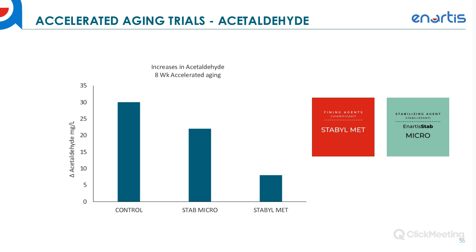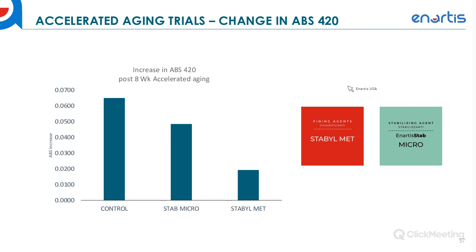And we subjected it to 8 weeks of accelerated aging, and then looked at the increase of acetaldehyde in those three different treatments. What we found was that the Stab Micro improved the reduction of acetaldehyde increase. So basically, there's less acetaldehyde produced out of a wine treated with Stab Micro. And the stable met had a significant impact on reducing the acetaldehyde production compared to the control. So this is just more evidence that the stable met or PBI PBP can be a really good tool for reducing the acetaldehyde increases in wines that are undergoing oxidation.